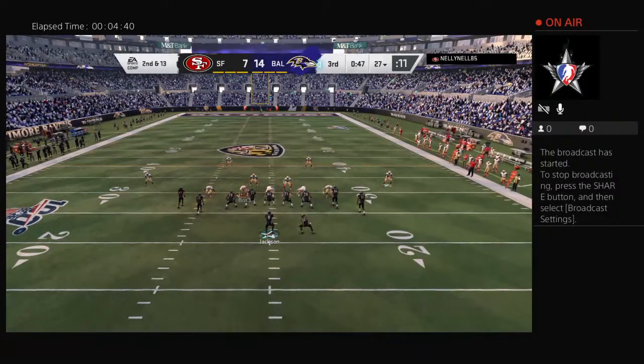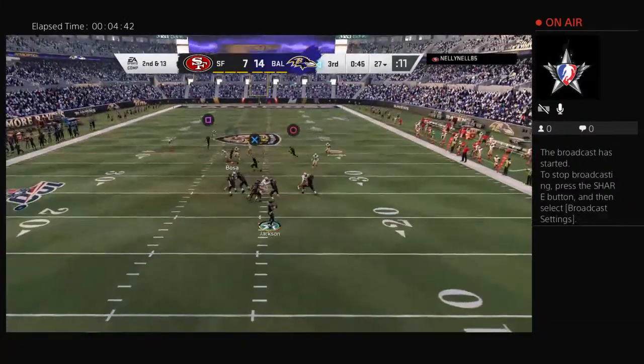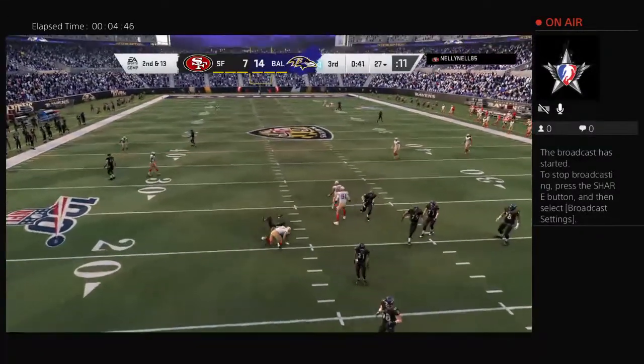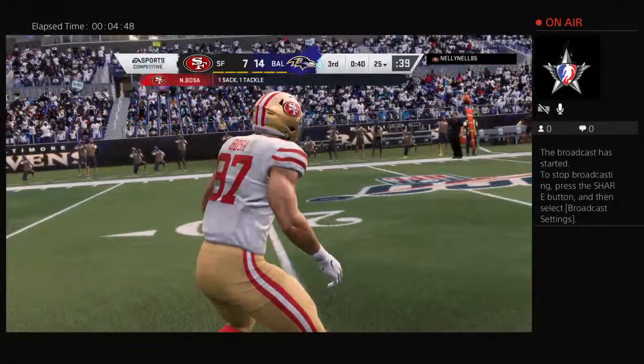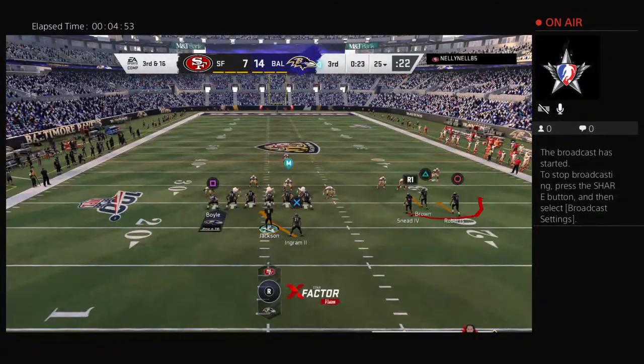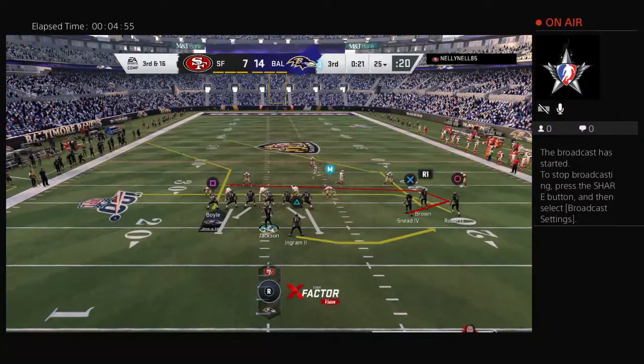51, Mike. Play action. Now Jackson. Buying time to his left. And he can't find anywhere to go with it. And he goes down. Nick Bosa. He's the culprit, dropping him for a 2-yard loss.